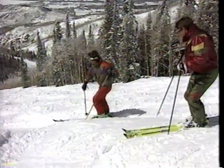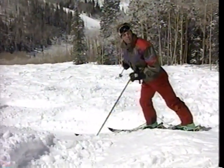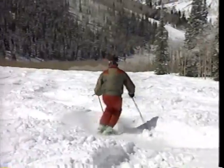Now can you see the ridge in between right in here? Okay. And then it connects right onto that next ridge. All right? And then onto the next one. So it should look something like this.